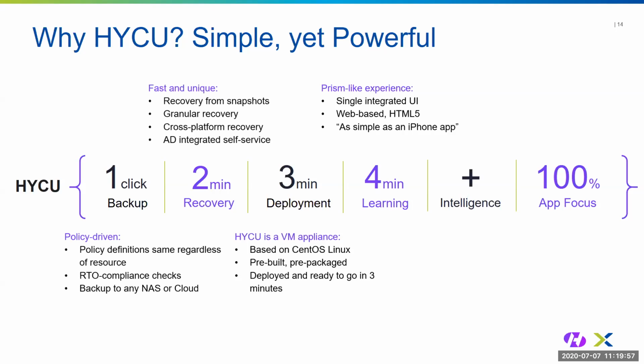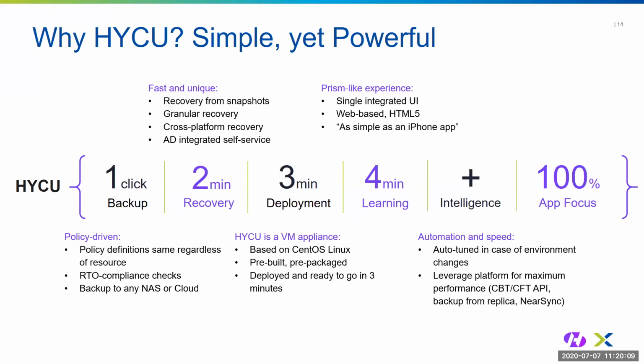Fast and unique, we want to be fast, but then we want to do this right. So we can recover from the snapshots, we can offer granular recovery as well, but let us show you this during the technical session. The beauty of all the hard work of Nutanix and HYCU engineering teams is actually that we have been working with them closely. Why? Because we wanted to utilize and leverage all the platform and technologies and beauties of Nutanix.